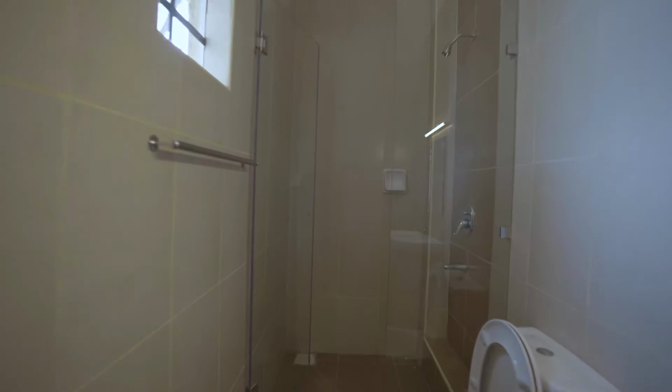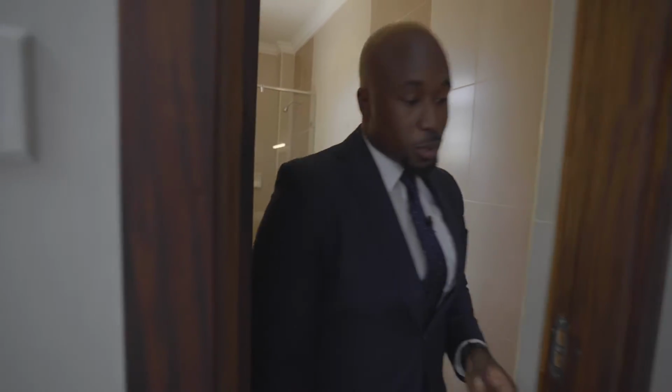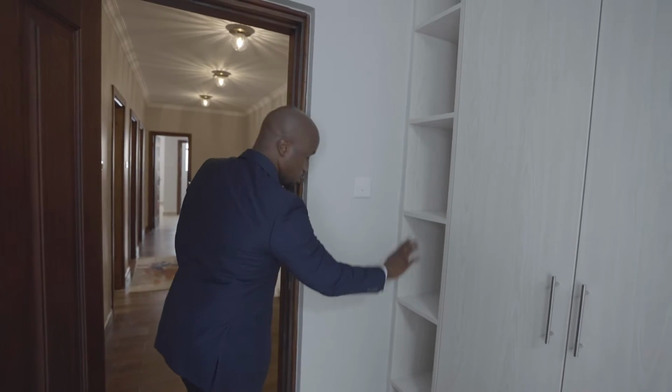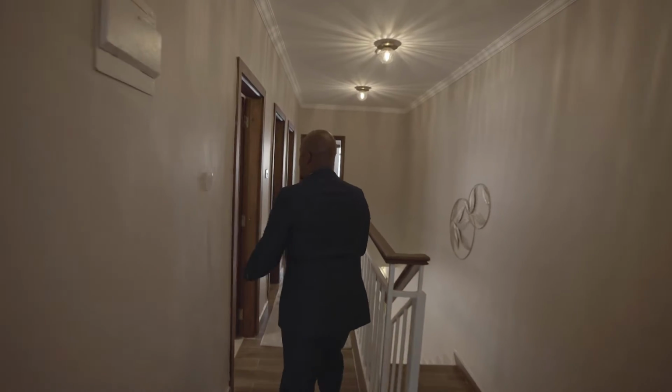You've got your shower cubicle area, and it's a gorgeous amount of space to just get that done. Really nice touch over here. You could put in your shoes, your watches, your heels, whichever you prefer. Come along to bedroom number 2.